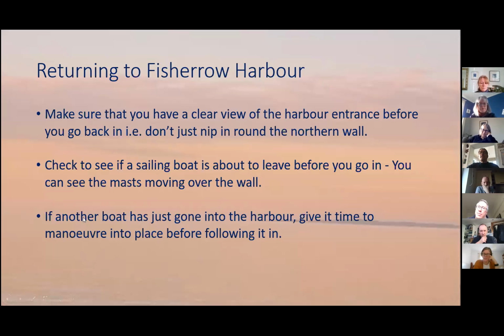And if a sailing boat has just gone into the harbour, give it time to manoeuvre into place before following it in. Particularly some of the boats, I think the sailing boats, they have to go in and then they have to catch their mooring buoy and then they have to spin round. So it's just easier to give them time. So again, just go and do another wee loop and then come back into the harbour afterwards.